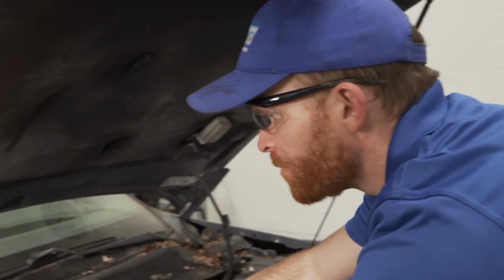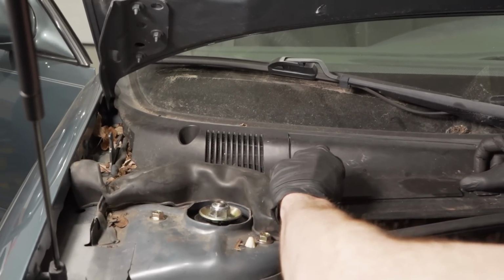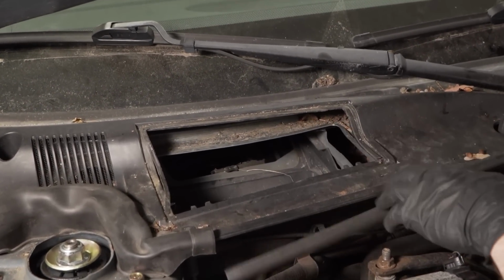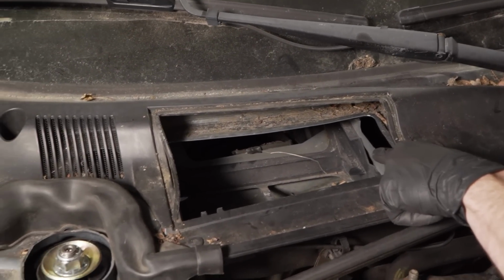Now, we have an example of a vehicle that's supposed to have a cabin air filter in a completely different area. This one's actually underneath the cowl inside the engine compartment. Now, if I was to go ahead and open up this trap door over here, I should be able to pull this up. And then right inside this area, there should be an air filter or cabin air filter.